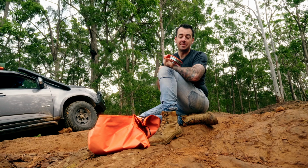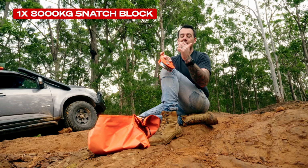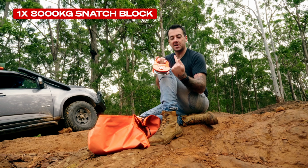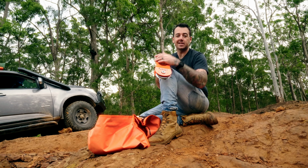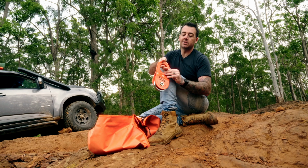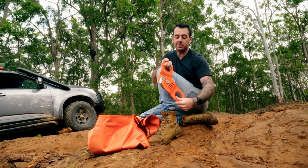Another handy bit of kit in the bag, but we're not going to use today, is this, a Snatch Block. Now, pretend I'm that anchor point. The winch line's coming up here, but the thing you're trying to winch is actually over there, or maybe even double it back to your four-wheel drive for more pulling power. The Snatch Block allows you to run your line up, through, and wherever you want to go.